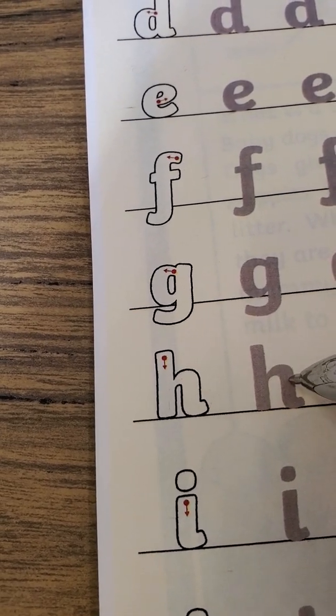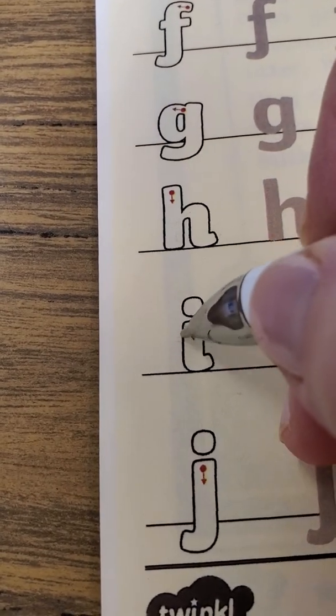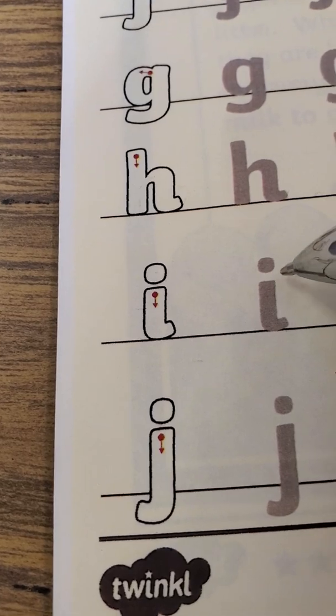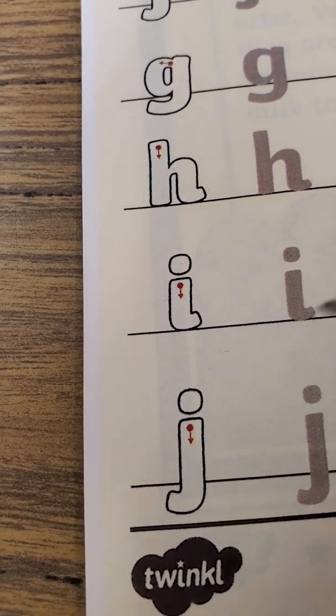Down, up, around and flick. I then, down with a little flick and a dot at the top. Down, flick, dot at the top.